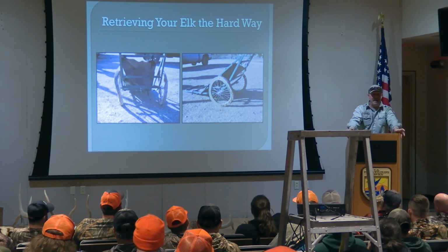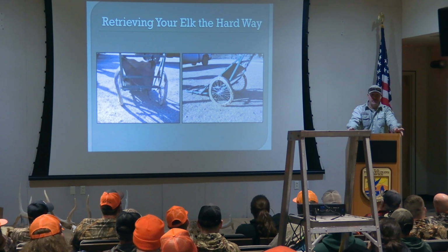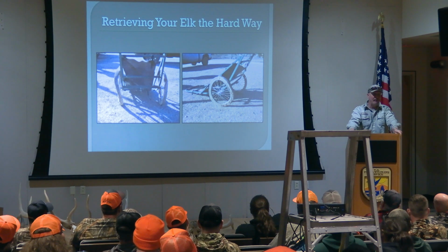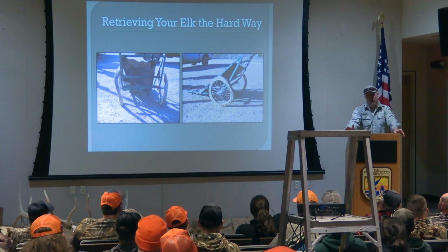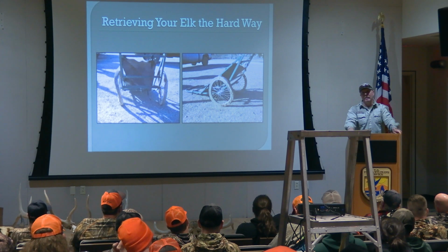If you don't have a pack frame to get these animals out, I suggest you go grab one or some kind of a pack. That's going to be the easiest way to get these things out, or at least off the top of the mountain, is getting it in a pack frame once you get it quartered up. Carts can work, or sleds can work, but it all just kind of depends on where the animal is and if you're able to come down a road to get the animal back to the truck.